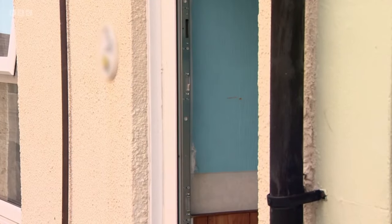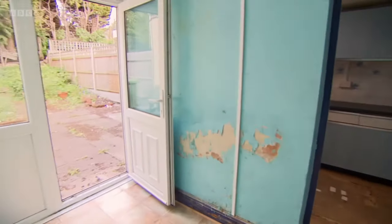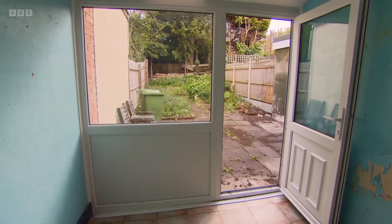I think that the desirability of a property like this would be two double bedrooms upstairs with an upstairs family bathroom, and then downstairs having the two reception rooms and an open plan, potentially extended kitchen, living, diner area, which is something that we're finding that the public are very much kind of wanting within their search these days.